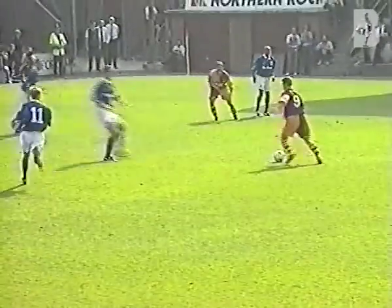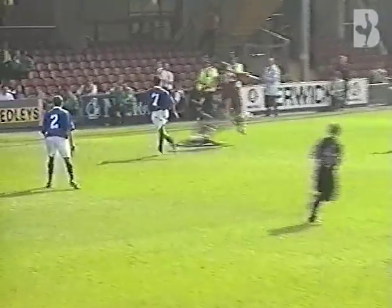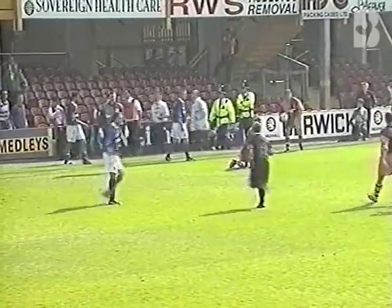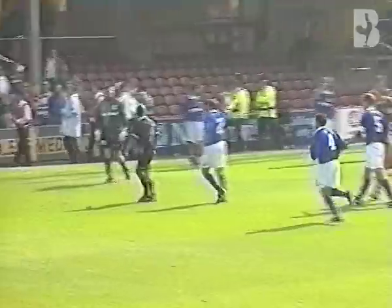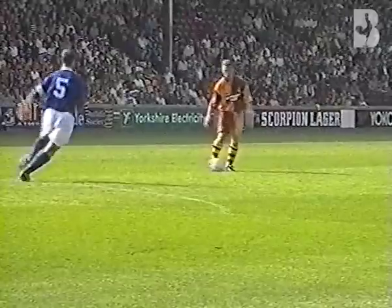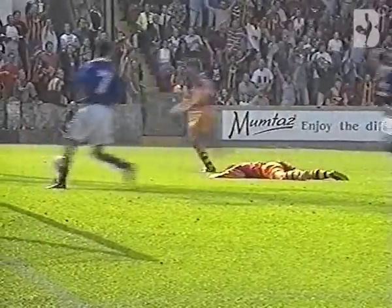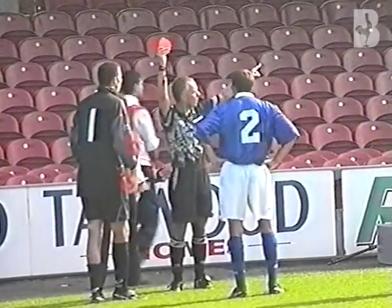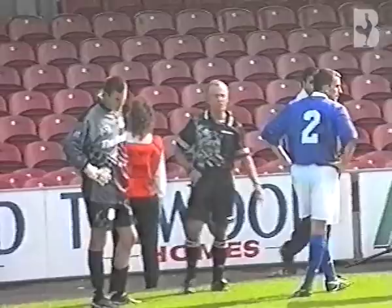Inside to Redstop. Ball played in for Shot. Penalty, yes! The keeper effective, Carl shot down. First touch to the ball. A good break by Bradford. Tremendous ball from Cowans. The keeper, and it's a red card for the keeper, oh dear.